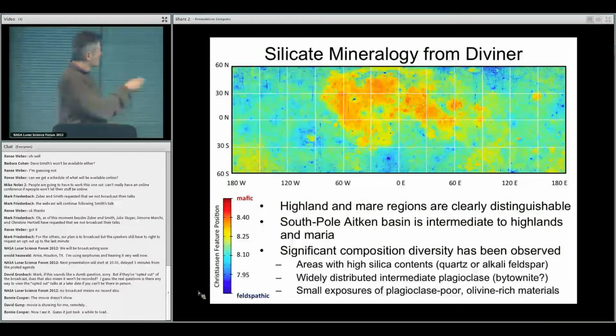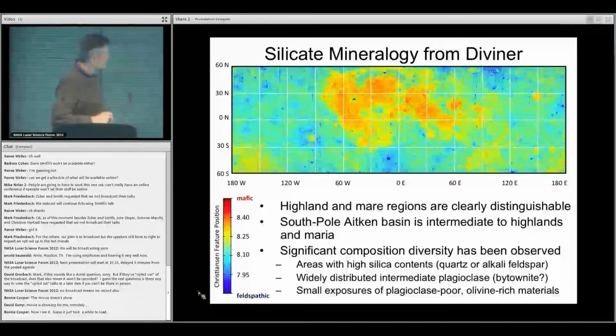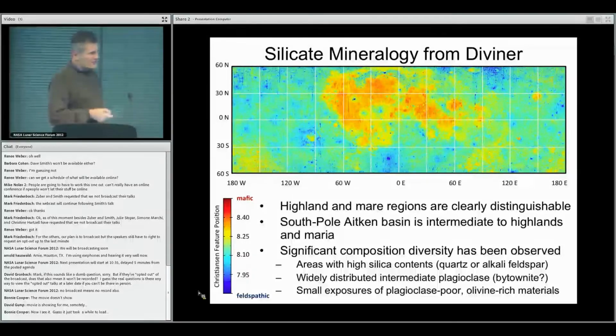So this is the Diviner silicate mineralogy. This is determined by looking in three narrowband channels near 8 microns. Laboratory measurements show that there's a thermal emission feature whose position is correlated with silicate mineralogy. The short wavelength peaks are feldspathic, light-colored rocks. The long wavelength peaks are mafic, dark-colored rocks.